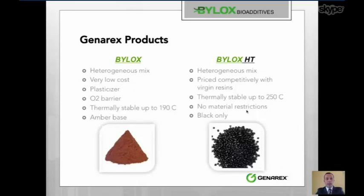Again, I've mentioned a few times BiLocks and BiLocks HT, so just a quick snapshot of what we are. Both of these are heterogeneous but consistent mixes of products. Both are very low cost. They're designed to be fillers or additives for various different industrial materials, including polyethylene, which we know is very inexpensive today. BiLocks itself has very high ductility. We've seen it be used extensively or very effectively as a plasticizing component.